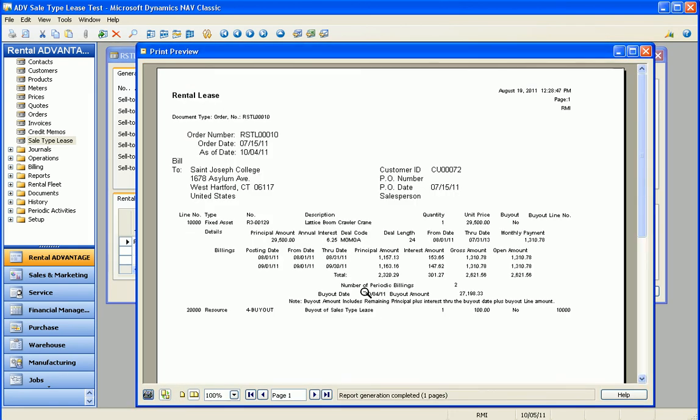So as we look at our lease details report, we can see the details of the asset that was put out on the lease, so asset number 129, the principal amount being $29,500, annual interest of 6.25%, deal length of 24 months, beginning on 8/1, and our monthly payment amounts. We've had 2 invoices that have been generated to date. We can see both the principal and interest amounts that have been recognized during each one of those terms. And this column here for open amount is reporting that the customer has not yet paid any of the lease invoices that have been sent to them.